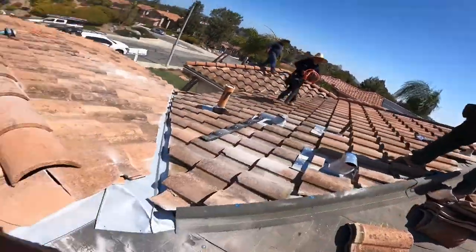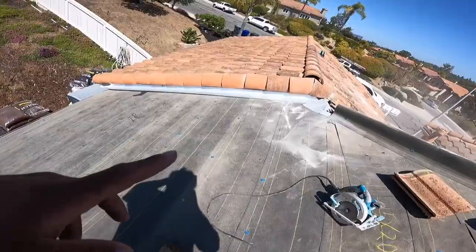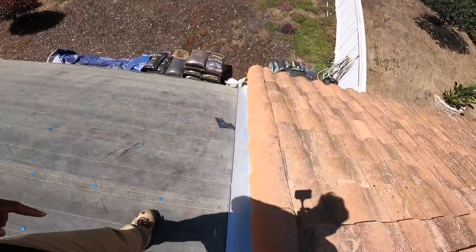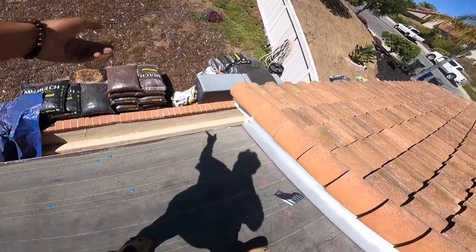Ridge goes up on the hip ridge. This is called hip. This is called ridge. This is called field tile. This is where you would lay your field tile here. This is called the tile pin run. So every time you go next to the wall, put your tile pin. It should look like that, so the water runs off your roof. This guy doesn't have gutters, so the water's gonna run off.